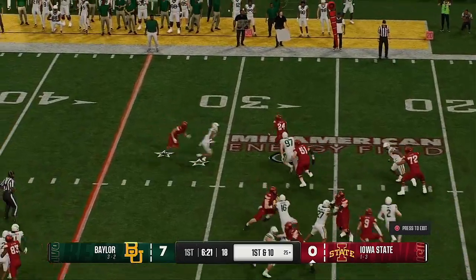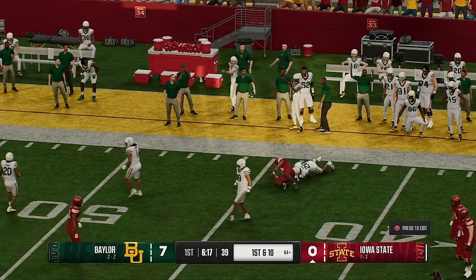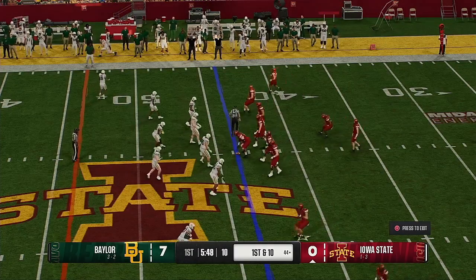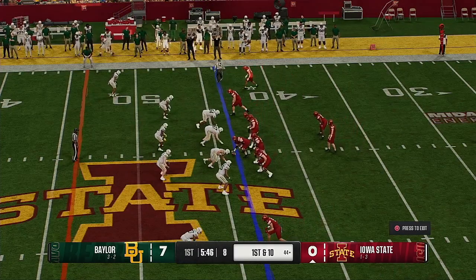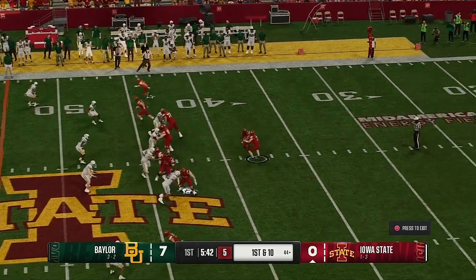Hand off from the shotgun. At the 35, he's open. He showed it all there. A little elusiveness, a little power, and he's got the first down. Here's this offense with a fresh set of downs.